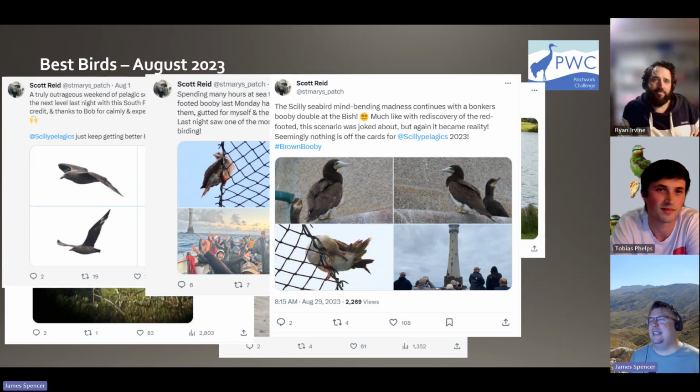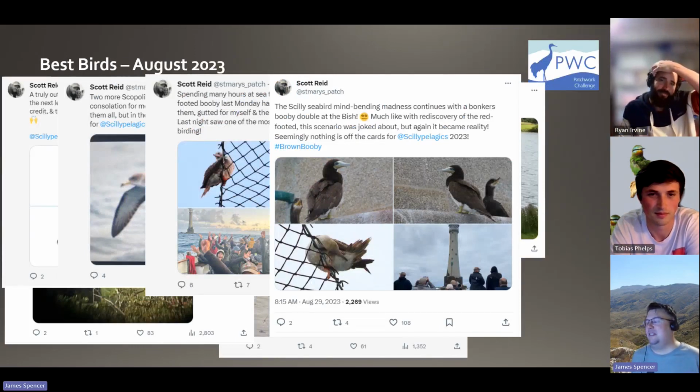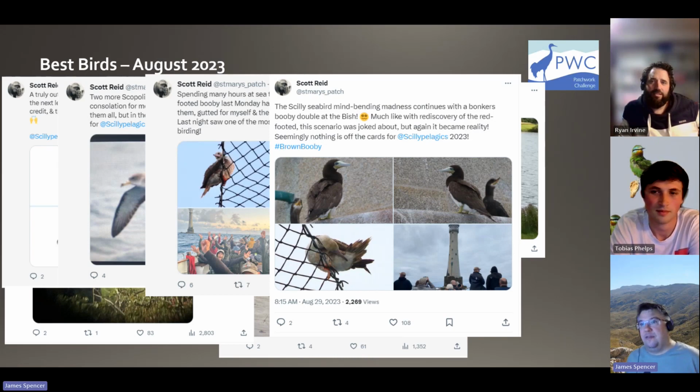We've got Scott Reed. I mean, he basically went out on a boat and saw all the seabirds, didn't he? South Polar Skua, Scopoli's Shearwater, red-footed booby, and brown booby. And he saw all sorts of bits and pieces. I know that he was involved in the finds for some of those. I know, obviously, a lot of credit, especially for the Scopoli's identification initially for a good few of them, and for the identification of the South Polar Skua goes to Bob Flood and the Scilly Pelagics guys.